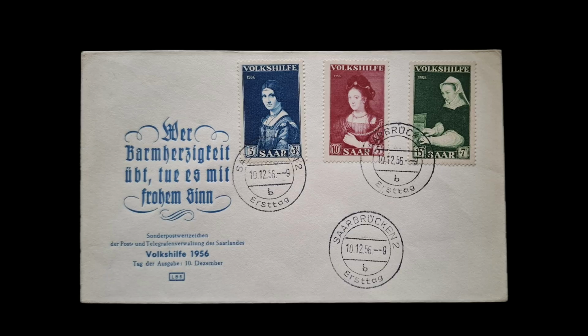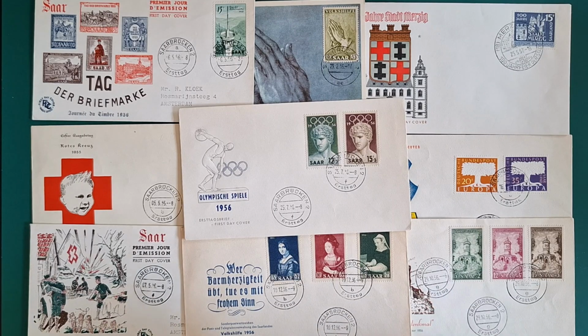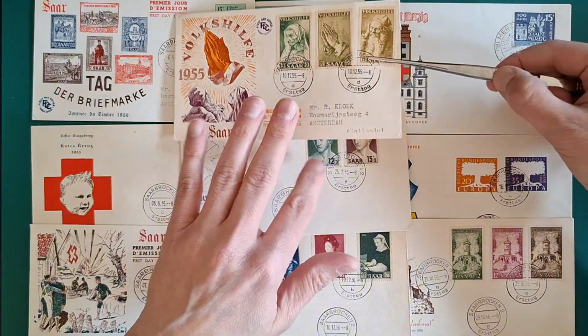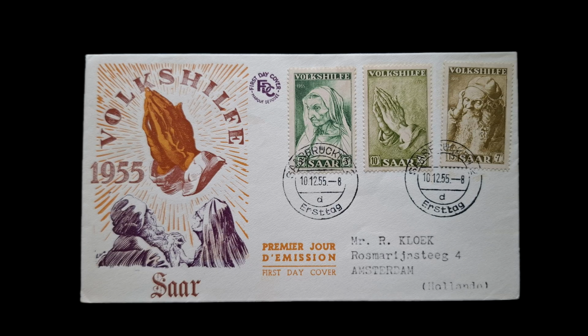Yeah, these are nice too. I have two in my hands. Very nice. Olympic Games 1956. First day cover, obviously. And this is one of the nicest, I have to say. Hope that's in frame actually. It's also addressed to that, again, to that stamp dealer. Really beautiful. First day cover, look at this.